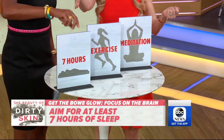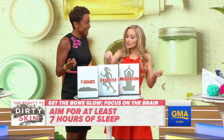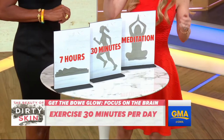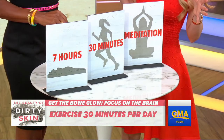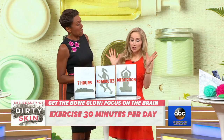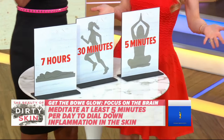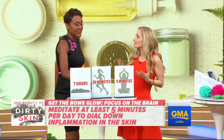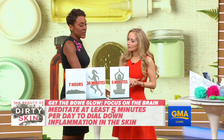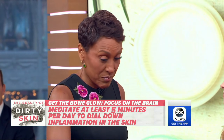So when it comes to sleep, we want to aim for at least 7 hours a night. Now, exercise, 30 minutes appears to be the magic number. There's actually a recent study that came out showing if you exercise 30 minutes a day, it can make your skin look decades younger under the microscope. Crazy. Meditation, even 5 minutes can make a difference. And you don't have to be an expert in meditating. Just focusing on your breathing can dial down inflammation in the skin. I started meditating a couple of years ago, and it really, truly has made a big difference.